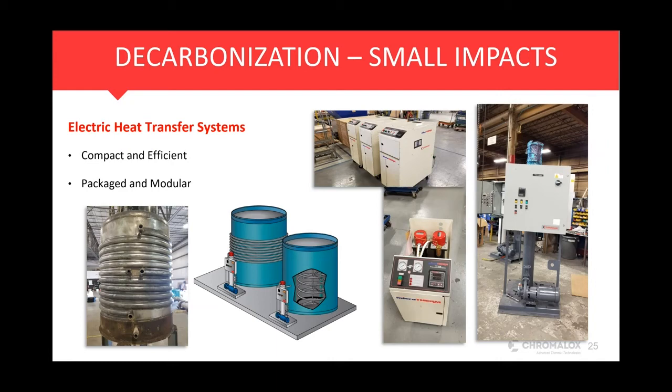Again, this is showing some small impacts with some tank heaters. We have some of those MOS systems, the medium oil systems, directly next to the tank. We're heating a heat transfer fluid through the heater, and the heat transfer fluid flows through the coils and provides heating and temperature maintenance for the application.